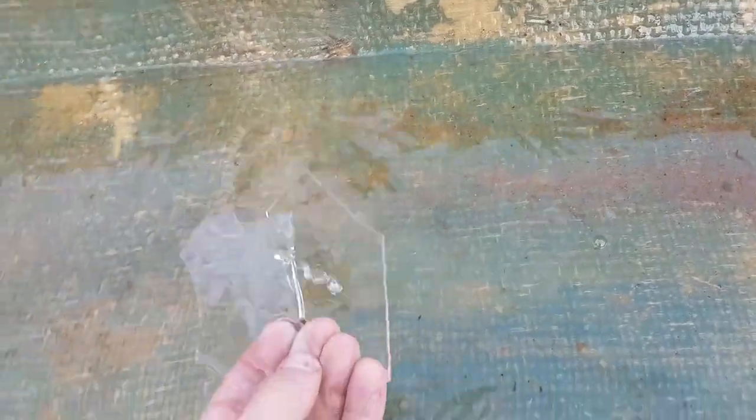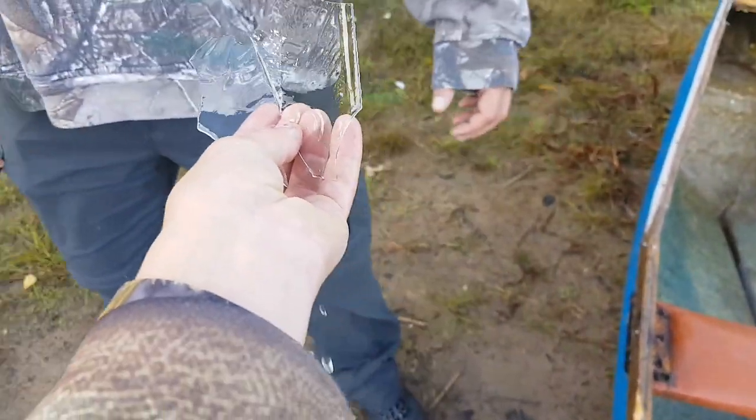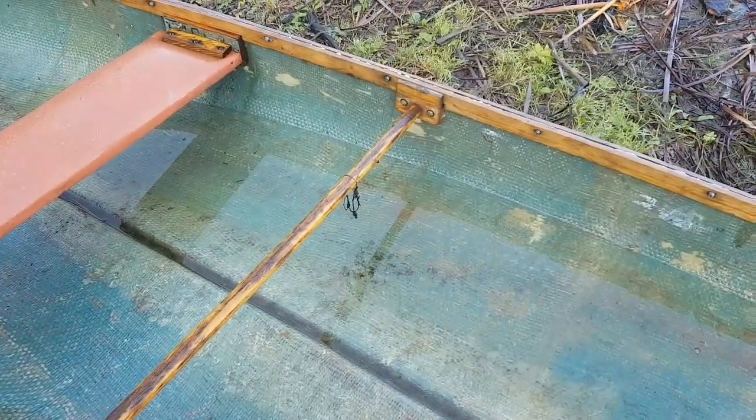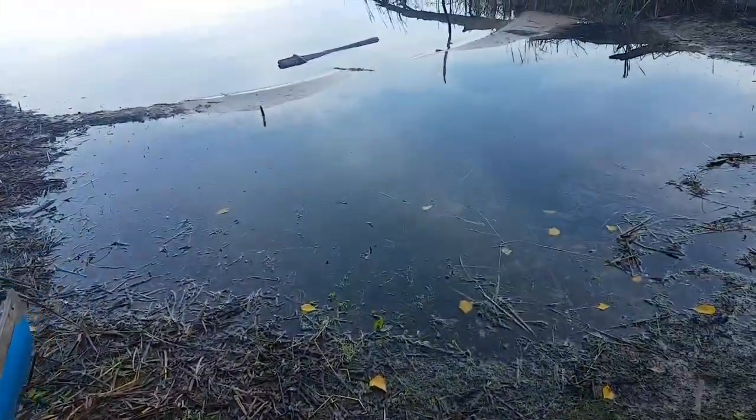Yeah, that's what you would have been sleeping in last time. Dad. Wow. That's crazy. This water's so high. Oh yeah.